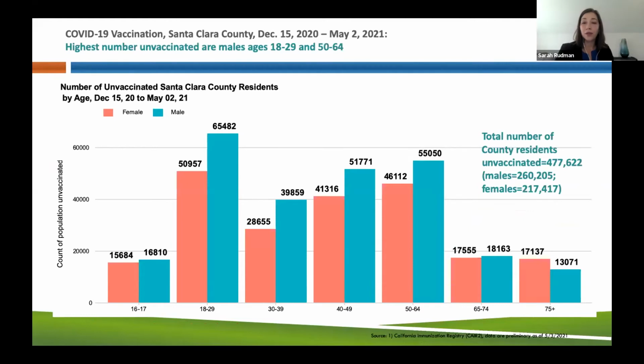I want to make sure that everyone here in their provider or academic role knows that while we do have gaps across racial and ethnicity lines that we need to continue to focus on to make sure that the vaccine rollout is done equitably, we also have a gender gap that I think is quite interesting.